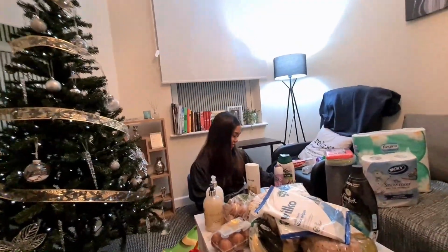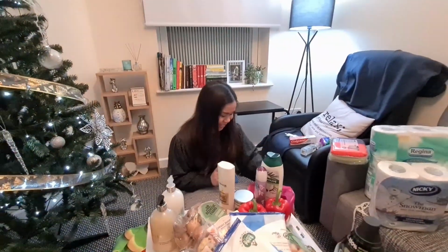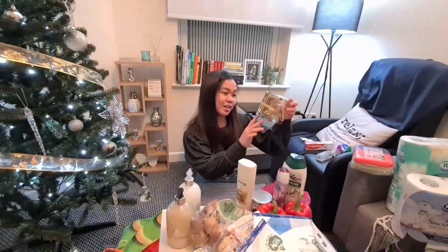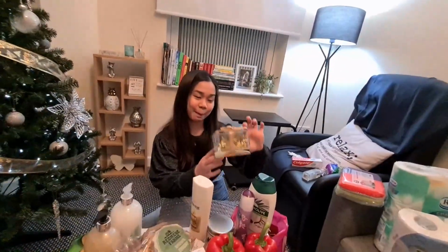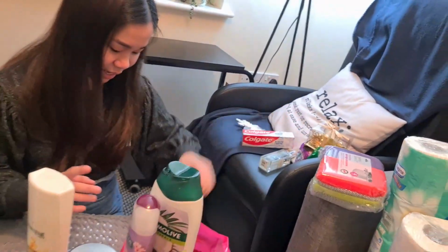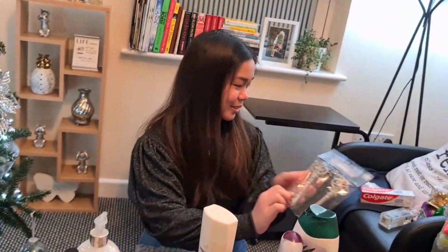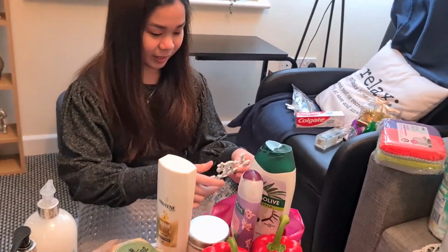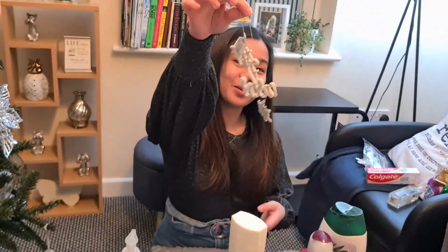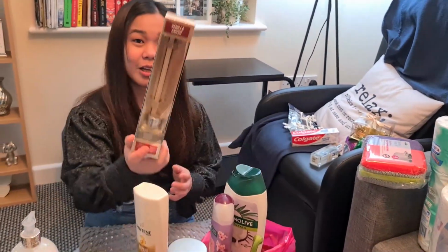Moving forward again, let's go to Poundland. So I had a really nice time in Poundland a while ago because they sell different kinds of Christmas decorations. So I spent, how many is it? Almost £30. So first one is a candle holder. This is just £1. More Christmas tree decorations and keys.